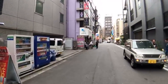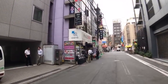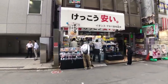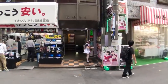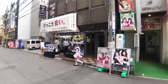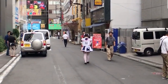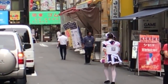and it's a lot quieter back here. There's IOSIS. Yeah, they sell used stuff here. You can negotiate, you can haggle with them, but not too much further off of the real price. And there you go. It's fused in with maid cafes that have started to take over with the computer businesses that no longer can afford it. Oh, she's got a QR code on her back. What? I've never seen a maid with a QR code on her back.